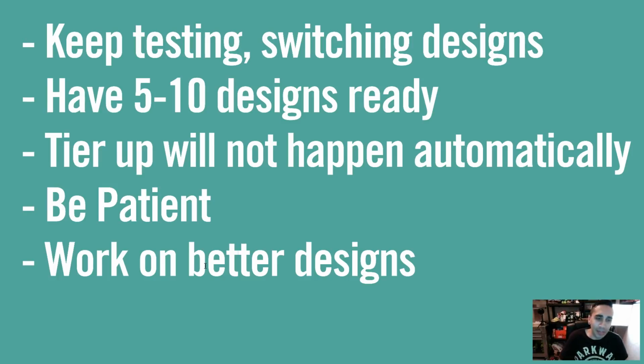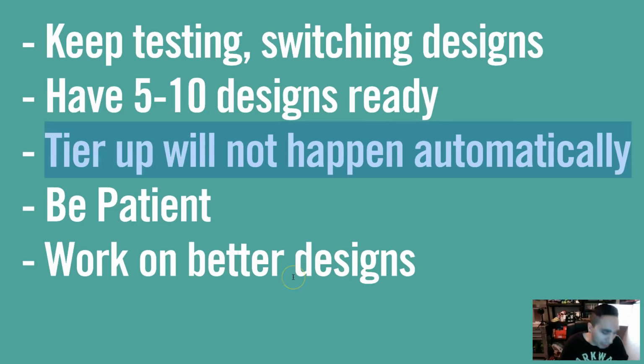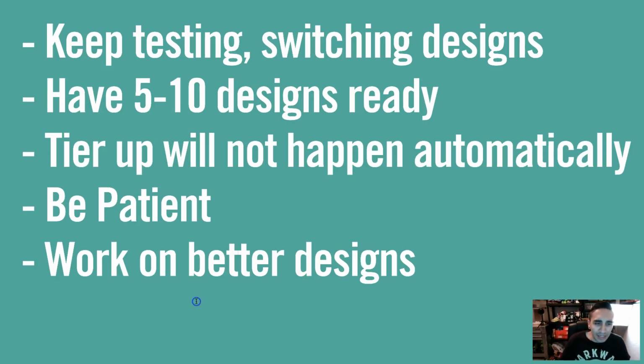And the good part is, maybe when you do tier up after you sold those 10 designs, you have other designs ready. Now you can fill up 25 designs because you have designs ready to go, and you can just keep on going and have that momentum to fill up all of the designs. So think about that.